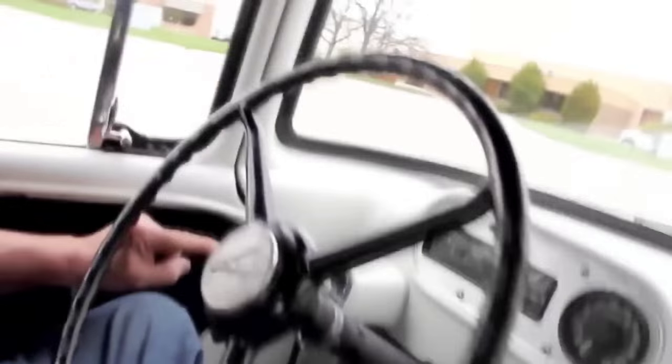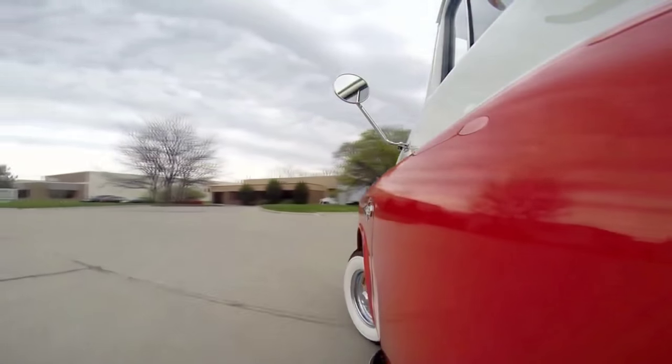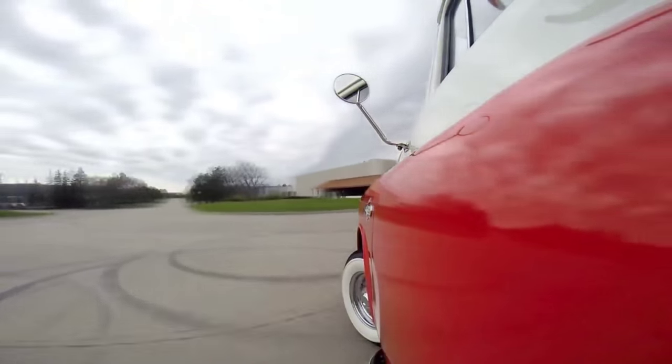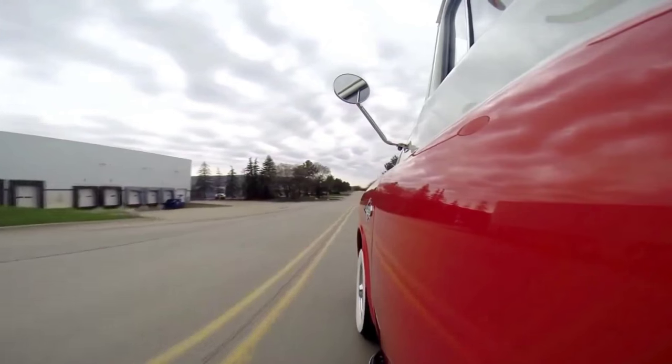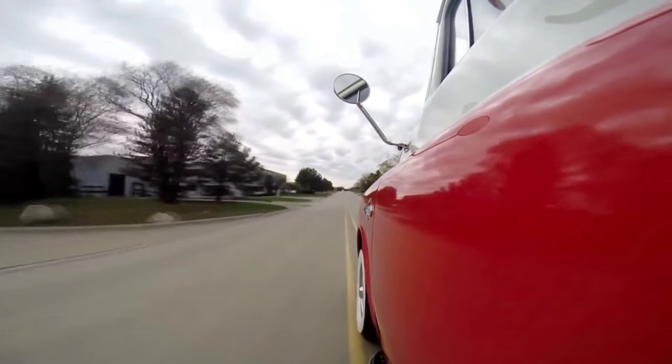Turn signal's working left and right. Look at that, the end of the turn signal flashes when you turn it on. Isn't that cool? I'm gonna do a U-ey here, show you. I got my little ball up here. It's got like a pinup girl on it. Love steering these things with these old balls. You gotta turn this wheel about 14 times to make a turn.